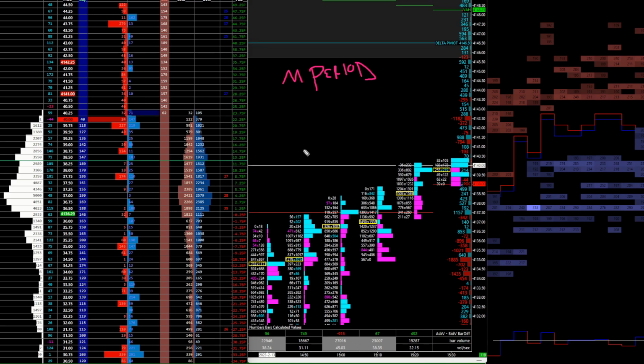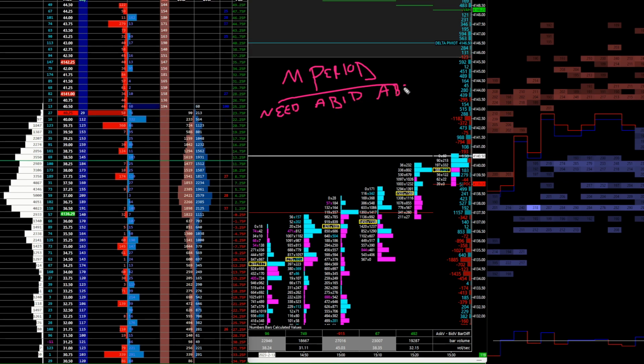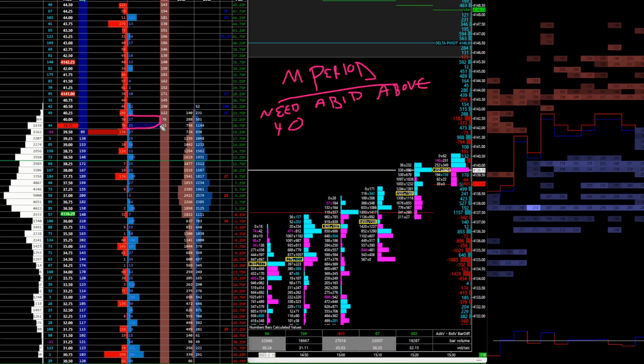So we're hitting M period now, so we know things can get a little bit crazy. That's why I'm moving my take profit down to that 41. Still 6-point target on this first lot. But we need a bid here, or else we want to just flatten out. You know what I mean? And we want it to be above 40, right? Because we saw where those buyers stepped up. So we want to see bids above 40 if we're looking for this continuation.